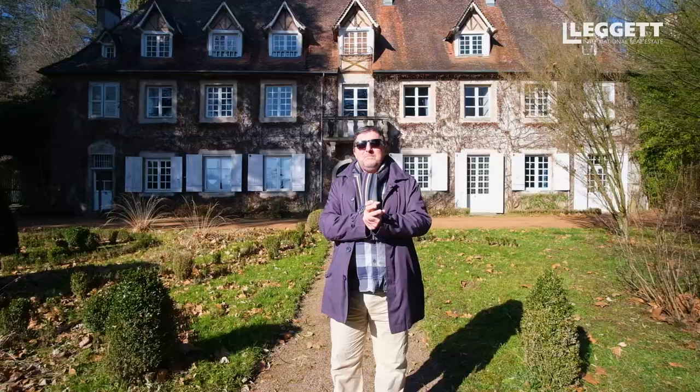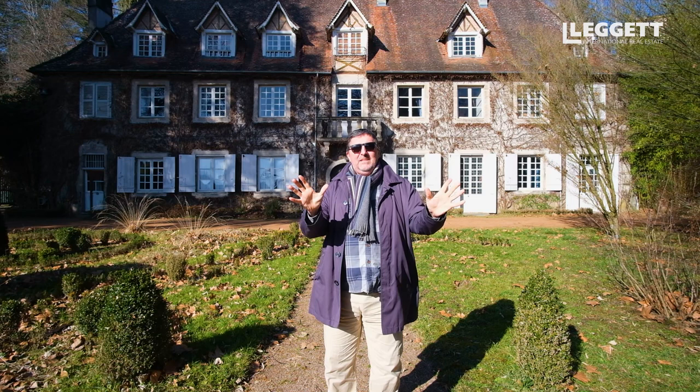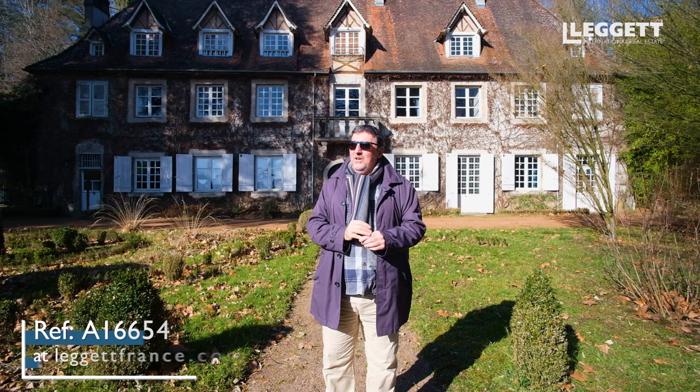In total, too many bedrooms to count, lots of buildings, an amazing opportunity for somebody who wants to start a business in the countryside, but still close to the amazing town of Limoges.